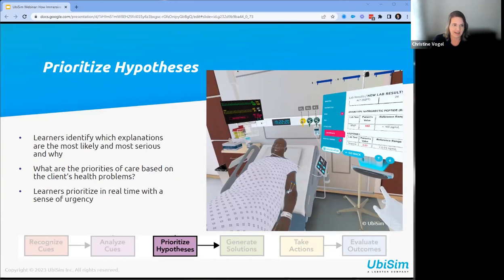Physical assessment findings evolve. His lab results have just become available, and so we can see he's got an elevated BNP and a low potassium as well. And so learners have all of the necessary information that they need to determine the priorities of care. So they should already be thinking about, is the priority oxygenation? Is he at risk for EKG changes? He's really anxious and he's getting more hypertensive. So they start thinking about those hypotheses.